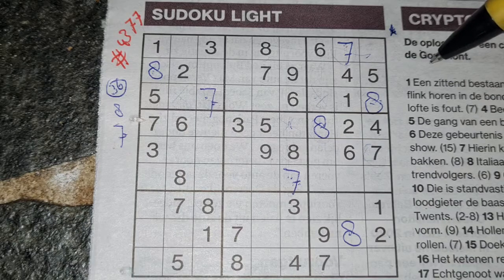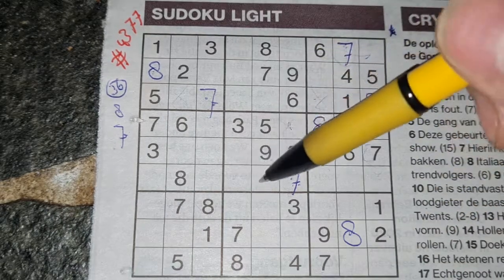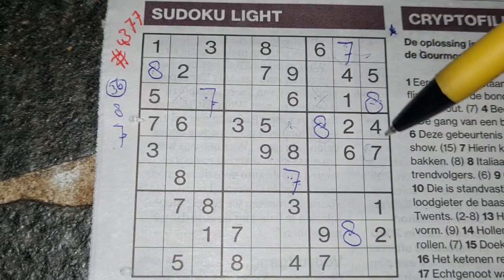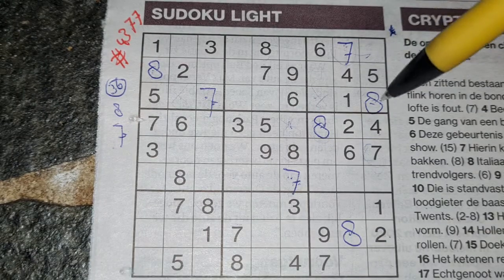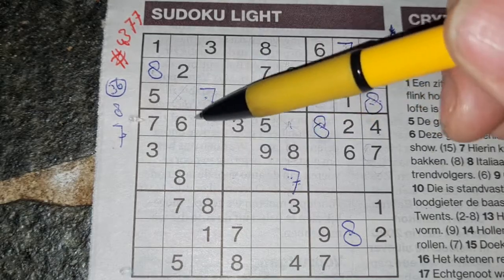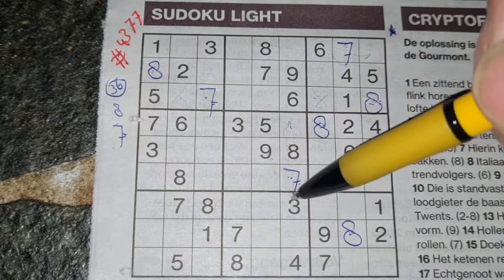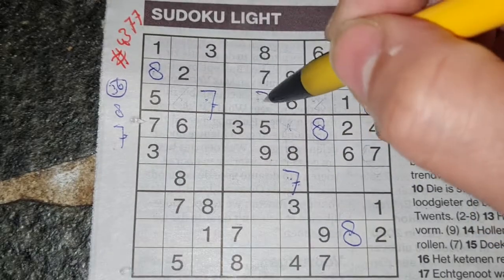And now, let me see. How about? I'm thinking. Yeah, let me use the 3. 3 in this column, 3 in that column. So the column between, the middle column, the only place left for the 3 should be there.